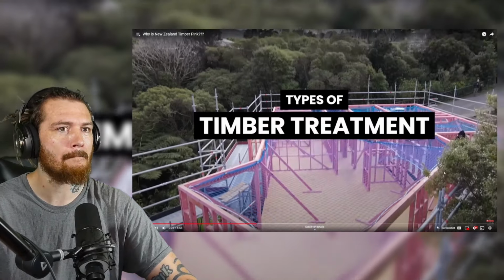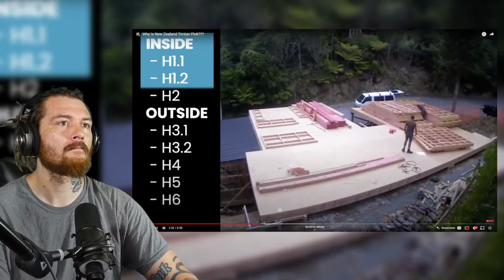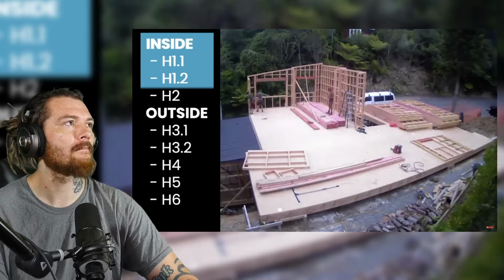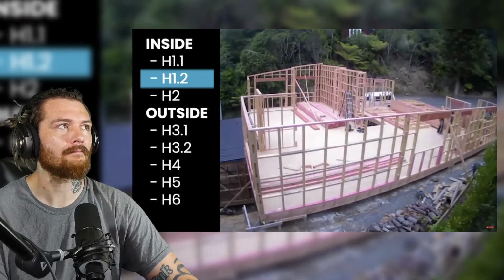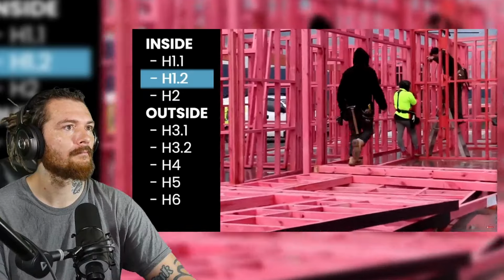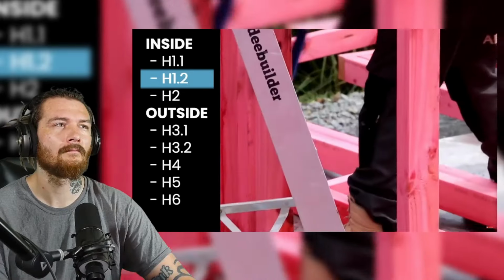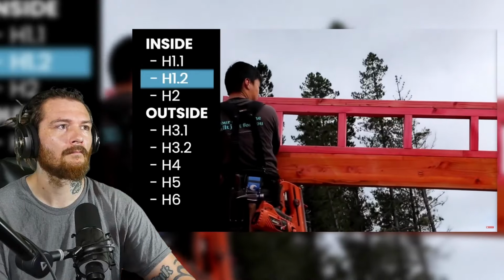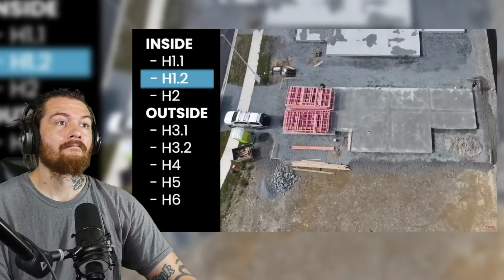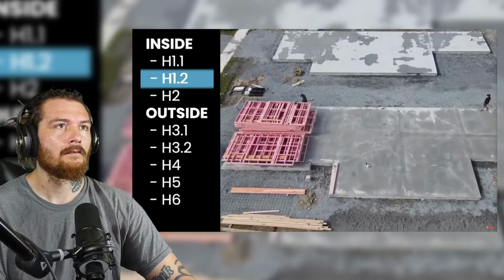But the best way to look at it is there's really two categories, inside timber and outside timber. Inside timber is broken into untreated, H1.1 and H1.2. Okay. Now, the H1.2 is the main one that we use for framing, and you can tell that because it's pink. Now, the pink additive means it's been treated with boron. So believe it or not, insects love to eat timber. You know, your house can get eaten from the inside out, and before you know it, all their structural integrity has been eaten away by these tiny little insects. So that's why they pump it full of that.